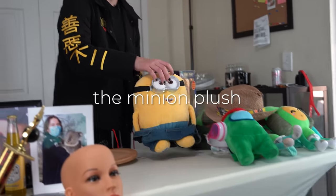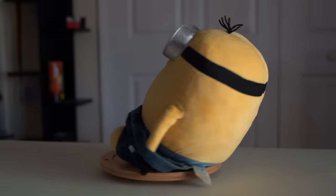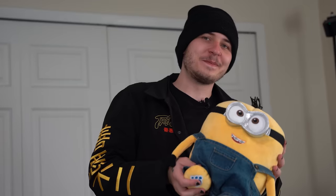Number 28 is the Minion plush. This is from Narrator's Big Day Out. And when you press his foot, it says this.